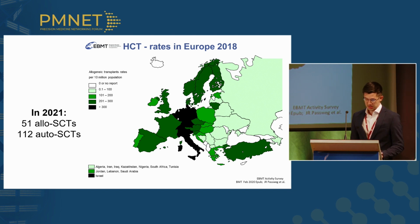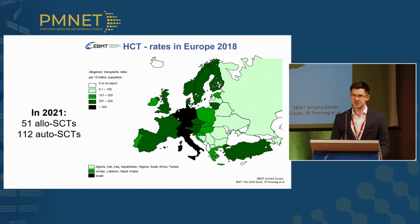Here you can see the rates of allogeneic stem cell transplants in Europe. And as you can see, Lithuania is over here, and we are one of the leaders in the region in terms of numbers of allogeneic stem cell transplants that we're doing. So leukemias and transplants is one of our core competencies.